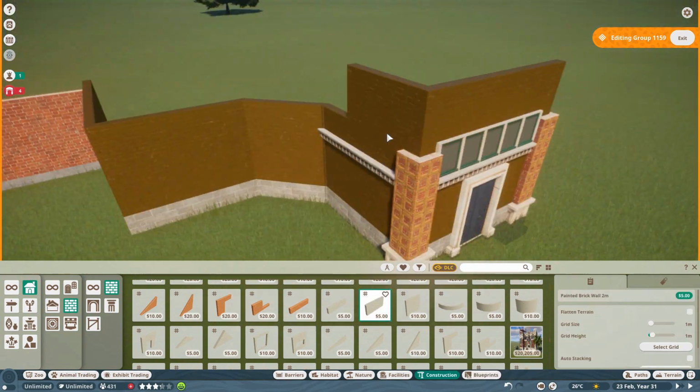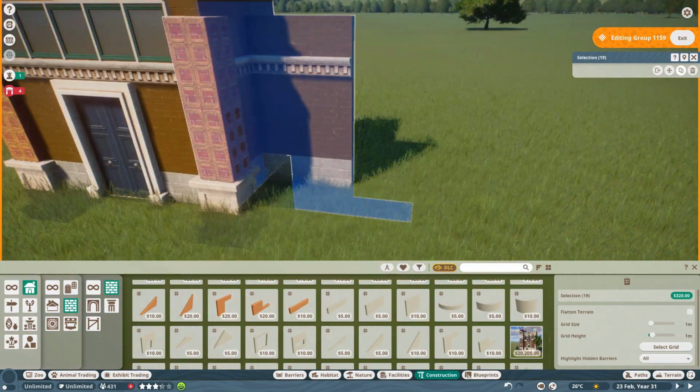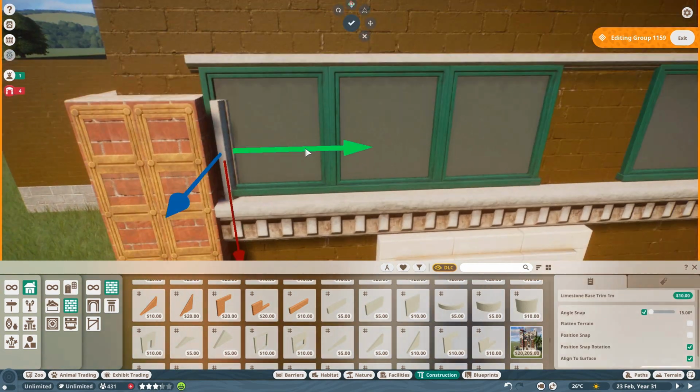The style of the building is called eclecticism, which is just fancy architecture speech for a mishmash of different styles and ideas. And I think you can see by now that this is a weird looking building.